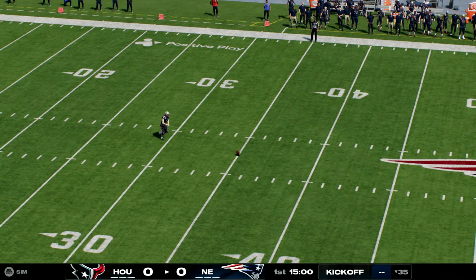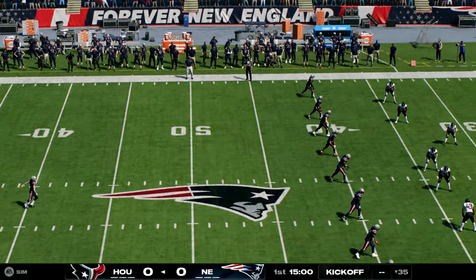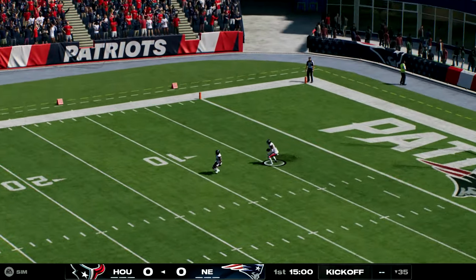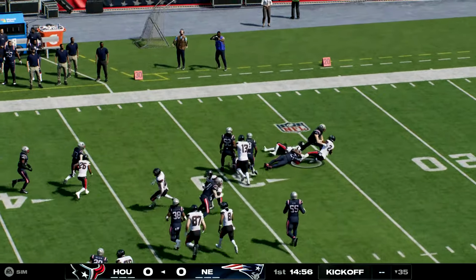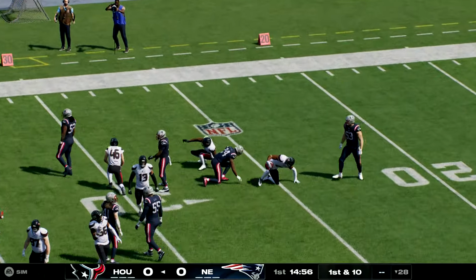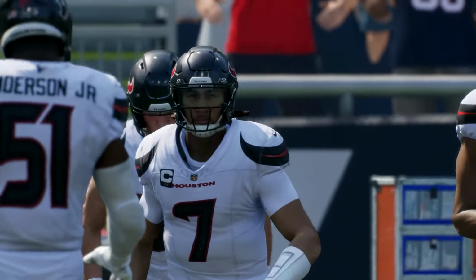We are about set for some football, and it's Joey Slye to kick things off. And off we go from Foxborough. This taken at the 5. He'll get this up to the 28-yard line. Nice place for the drive to start.